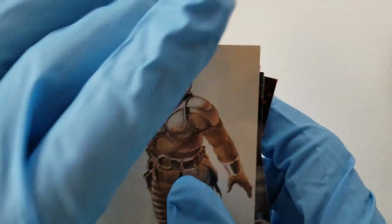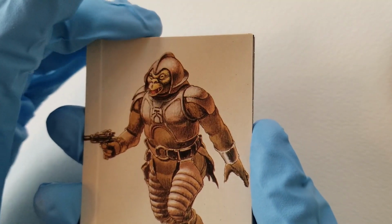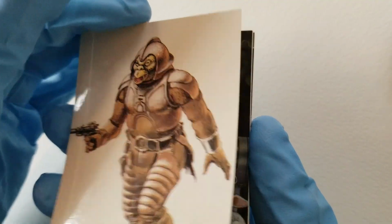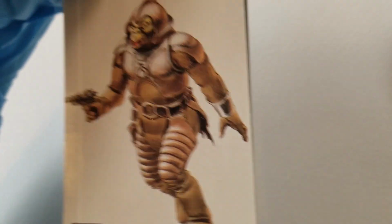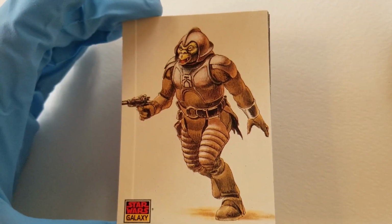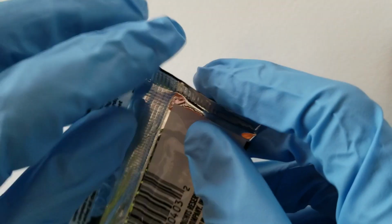So that's the first pack, and already we got a really good smattering of concept art and some of the illustrated, more contemporary pieces. So already off to a pretty great start. I'm not going to go through all 36 packs, but we'll just check in every time I find something interesting. Going in for another pack.